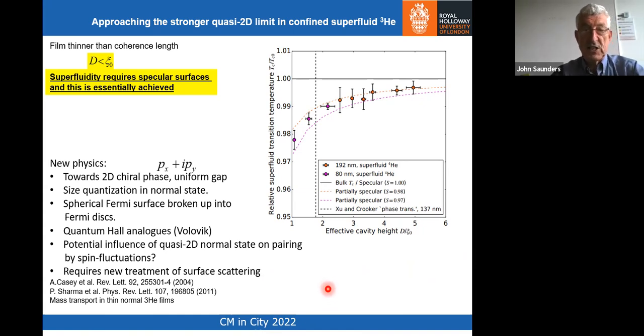So it's a fascinating system in which you have pure helium-3, which intrinsically has no disorder, but you put it in a slab between two rough surfaces, and then you have an in-plane disorder potential, which is determined by the surface roughness, which is a measurable quantity, which I think is pretty unique.